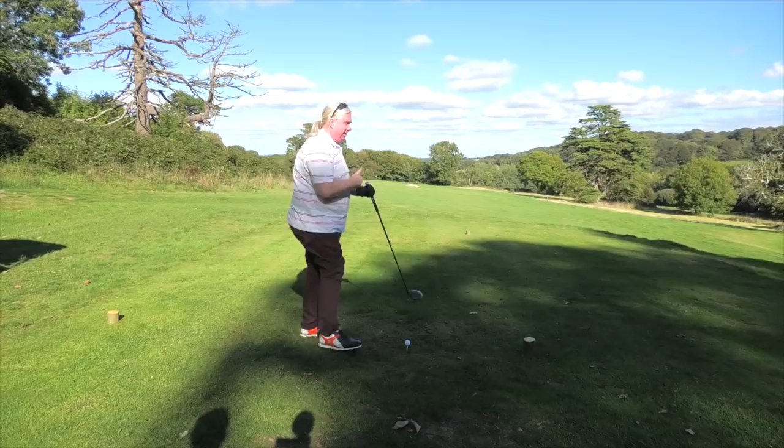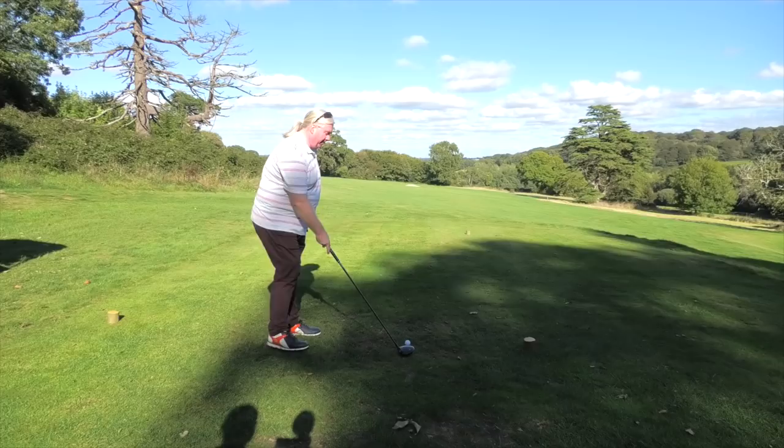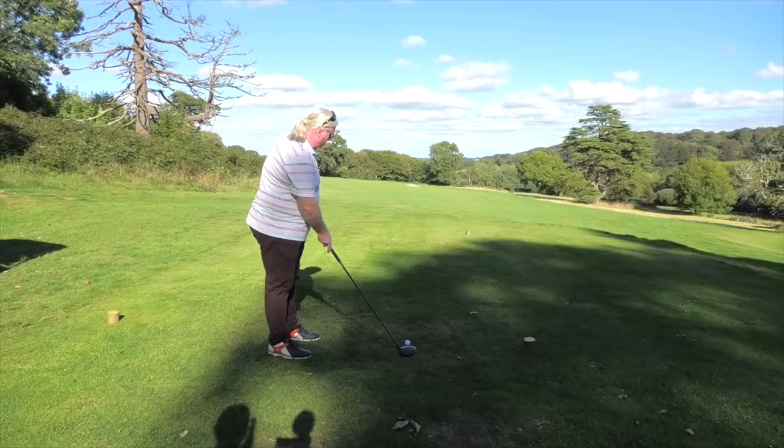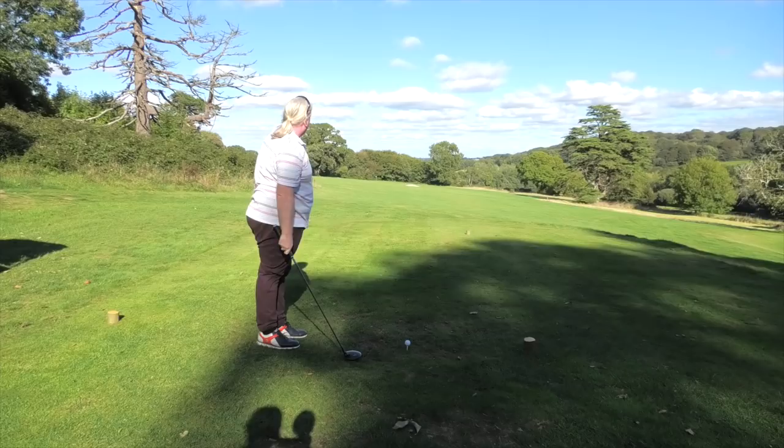Okay, so I'm not just copying you with the driver, I'm going with the driver because of distance and it is quite a wide space, hopefully. So, remember what we talked about on the last tee, try and focus your energy where you want the ball to go. Because when you've got a big wide open space like this, it's too easy to look at the bunker on the right, the bunker on the left, the trees up the right, the trees on the left. Focus on that flag.